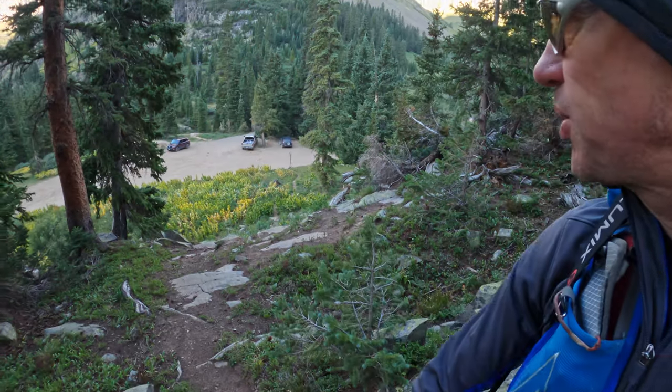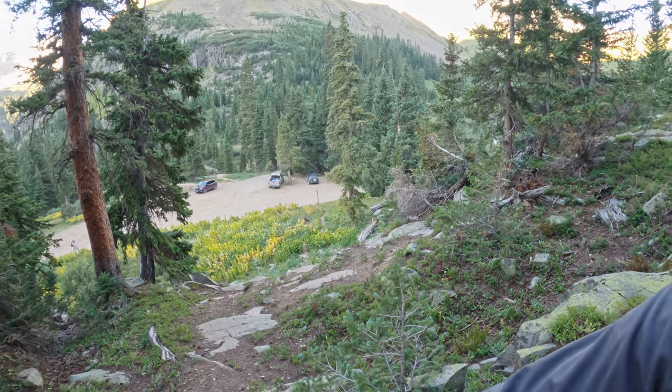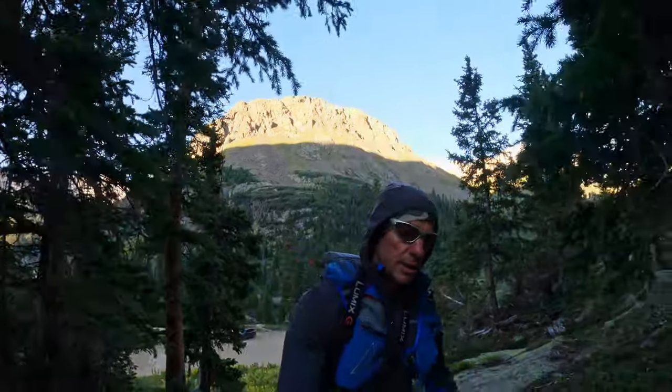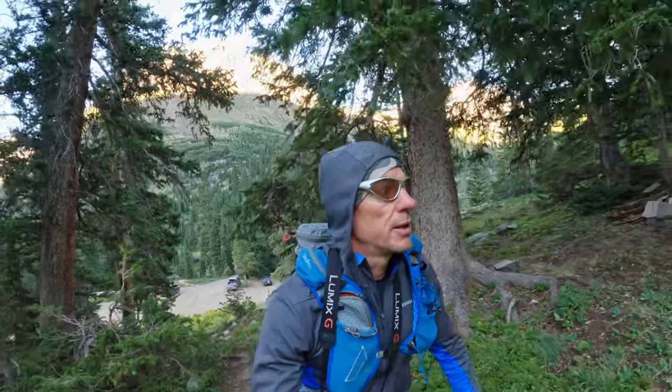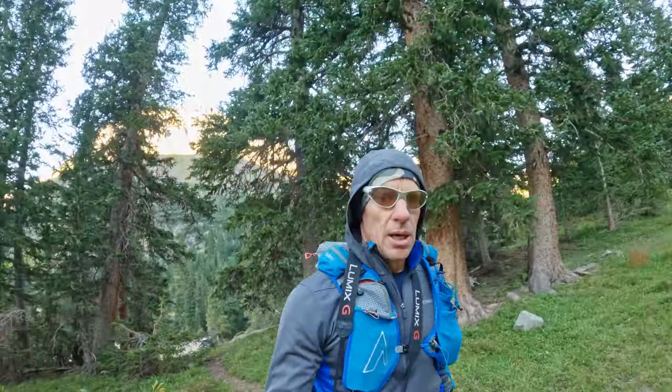So I believe I'm on the right trail, which if you can see down there, it just leaves straight from the parking area. Pretty darn convenient, that's for sure. So we'll just pop up here. Oh boy, that trail just almost disappeared.